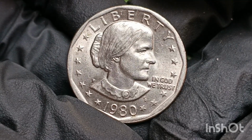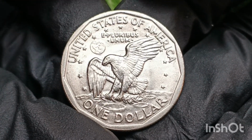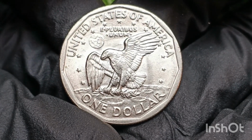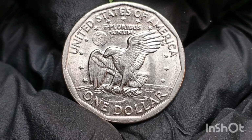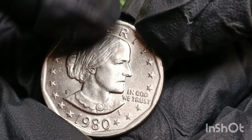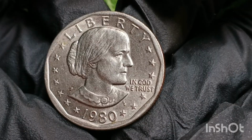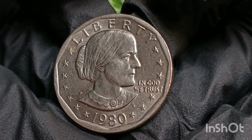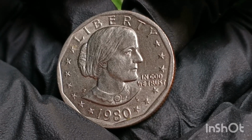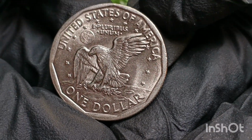Feature details: obverse, portrait of Susan B. Anthony, designer Frank Gasparro. Reverse, Apollo 11 mission insignia, eagle landing on the moon, designer Frank Gasparro. Metal composition: 91.67% copper, 8.33% nickel, cupronickel. Weight 8.1 grams, diameter 26.5 mm. Mints: Philadelphia, no mint mark; Denver, D; San Francisco, S. Denomination $1. Mintage: Philadelphia 27,610,000; Denver 41,628,708; San Francisco 3,492,000 business strikes, plus proof coins.